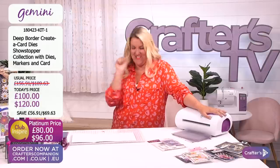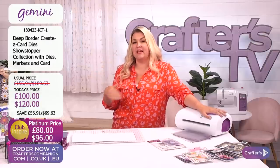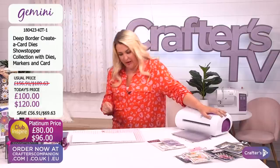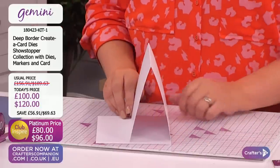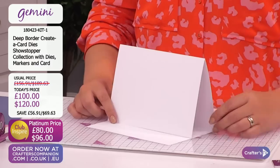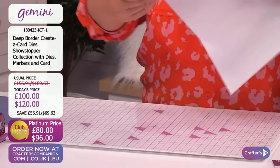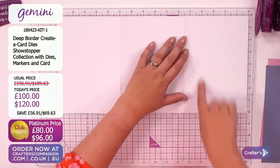Now, this is a regular size card, but it's best to construct it all in one from A3. What we're going to do is make it as a tent fold like this, with the see-through bit. Your base card is slightly bigger than the 5x7. I've actually gone 5.5x8.